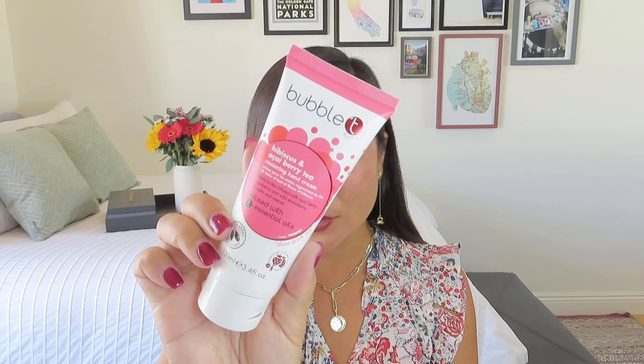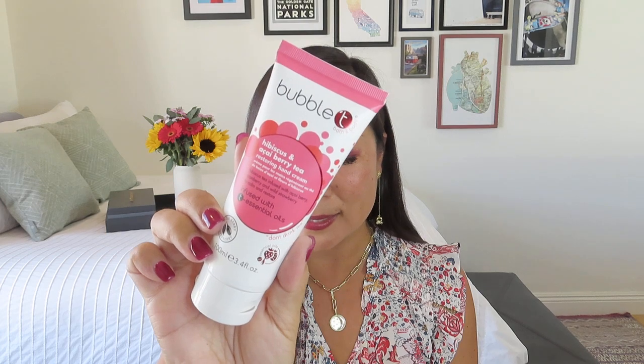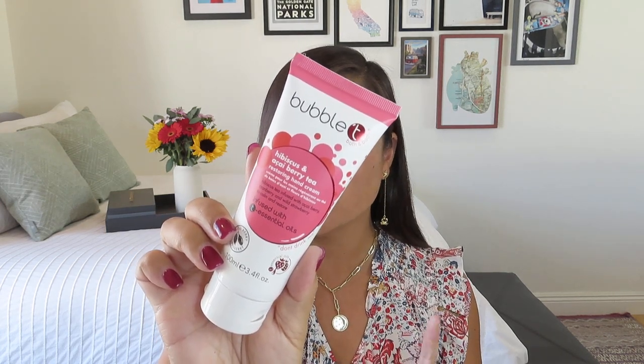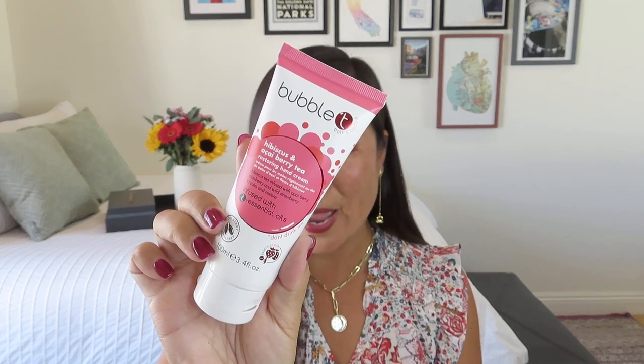Containing goji berry extracts, bergamot oil, and shea butter to soothe and moisturize, this hand cream in zingy lemongrass and green tea, or hibiscus and acai berry, so ooh, either one of those would have been great options, is the perfect handbag essential. So it's actually a pretty big size. It's 100 milliliters, so we're getting really nice sized items in this box.